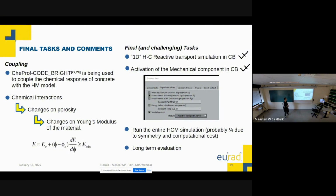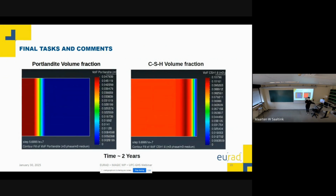Some other final, let's say final, but still challenging tasks are: before moving to perform the hydrochemical coupled simulations, we decided to reproduce the hydrochemical model developed in Kiprov in Colorado before moving to the coupling model, and I put a self-check symbol because we were able to do so in Kiprov and have some similar results between Kiprov and Colorado running a hydrochemical model, but we are having some convergence issues which don't allow us to perform the model for more than 2 years.